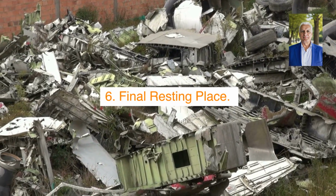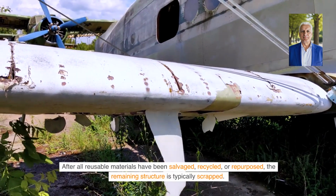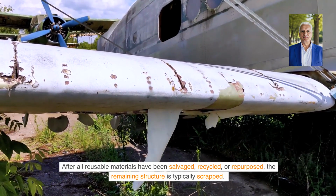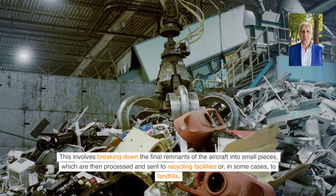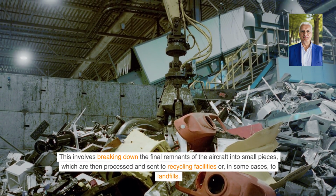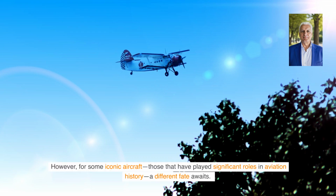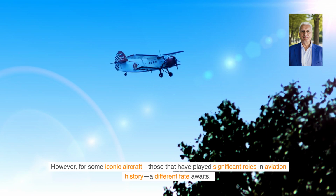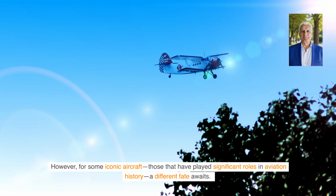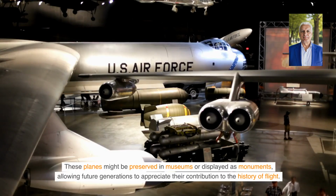6. Final resting place. After all reusable materials have been salvaged, recycled, or repurposed, the remaining structure is typically scrapped. This involves breaking down the final remnants of the aircraft into small pieces, which are then processed and sent to recycling facilities, or in some cases, to landfills. However, for some iconic aircraft, those that have played significant roles in aviation history, a different fate awaits. These planes might be preserved in museums or displayed as monuments, allowing future generations to appreciate their contribution to the history of flight.